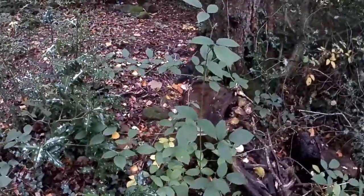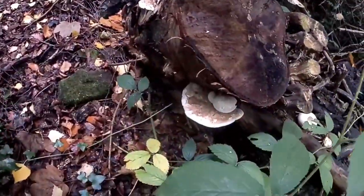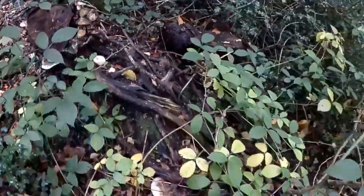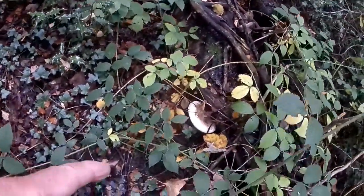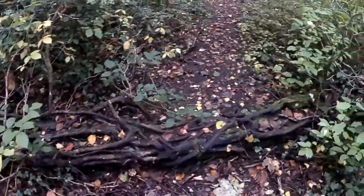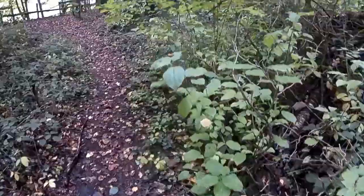More mushrooms. There's some more there. Look at that. Look, there's a big one there, look. Sticking out there. It's all a bit ugh.